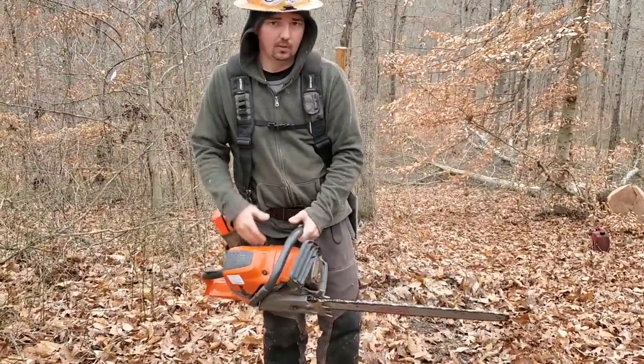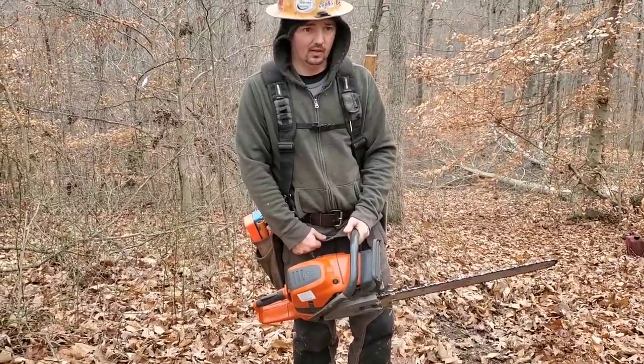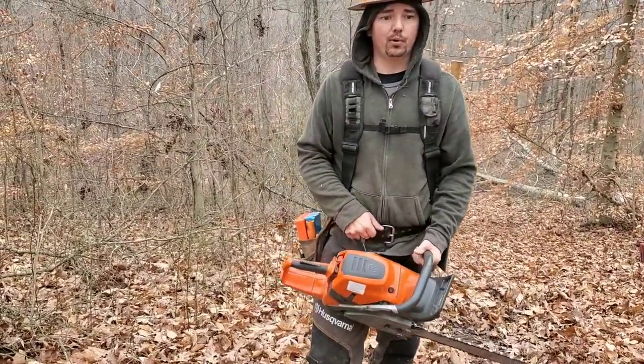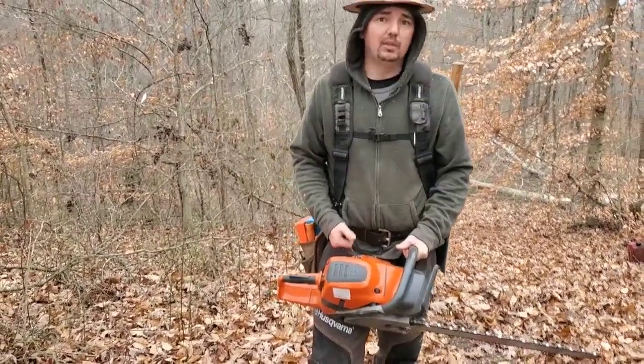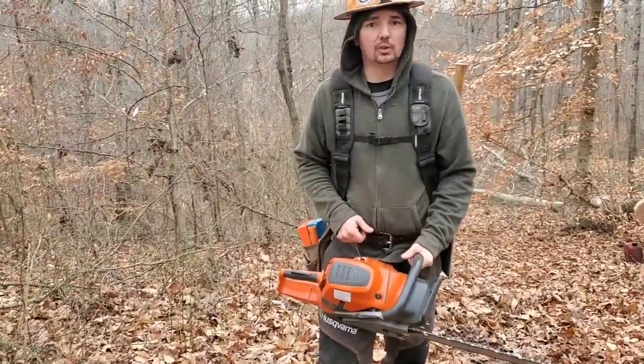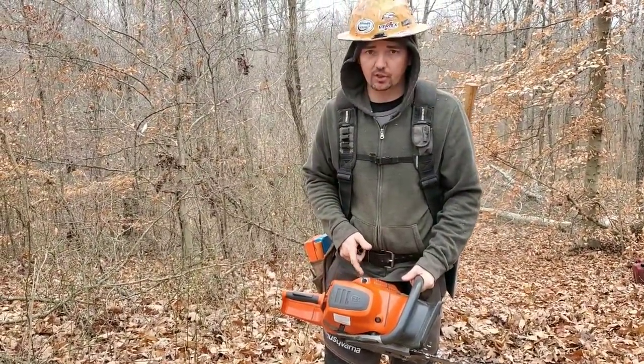Because typically, the past year, I've been running a 28-inch bar on this thing and it keeps me happy. It's pretty hard to keep me pleased with a stock saw on a 28-inch bar with a full comp 8-pin sprocket. But this thing here is keeping me very happy.